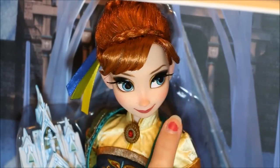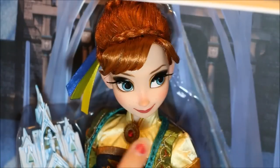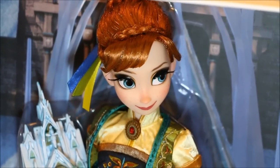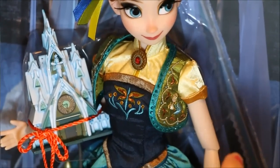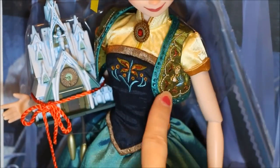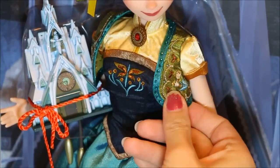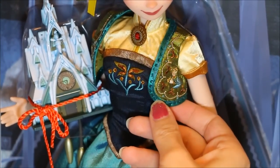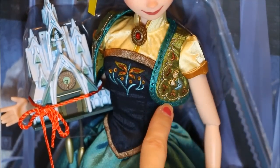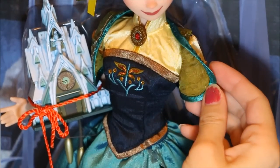She does have pretty lipstick on and a cute little nose, which I think is adorable. And next we'll talk about her top of her dress here. Now, one thing you'll notice right off, and that's the whole reason why I love these dolls so much, is all this gorgeous embroidery. Now, her little vest here has just got so much embroidery on it. And there's all kinds of little gems on there, little teal colored gems. And they just did an excellent job on these.